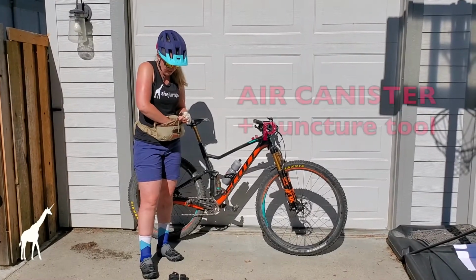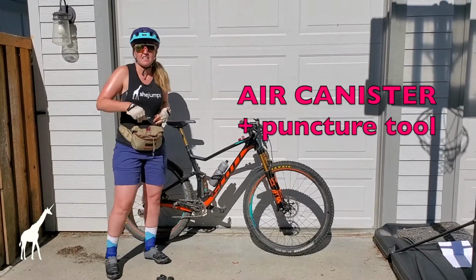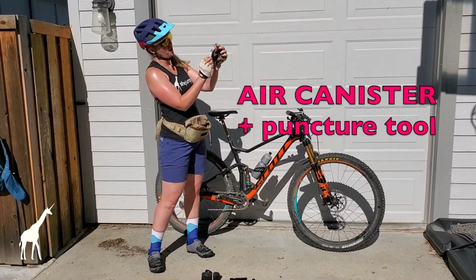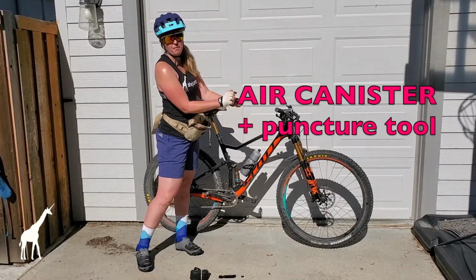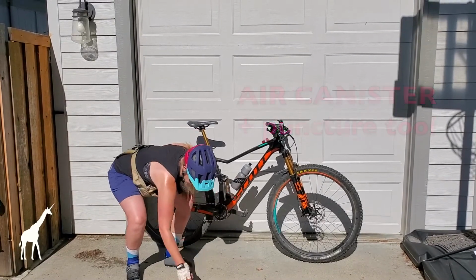And then I have an air canister and a puncturing tool. So all you do is you screw this little air canister into here, you put it on your valve stem, and it immediately compresses air into your tube.